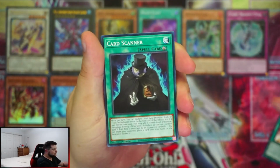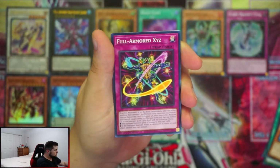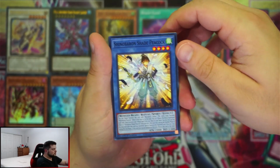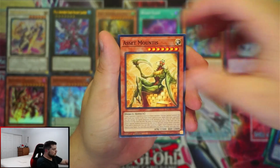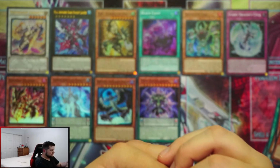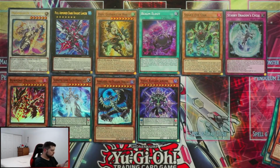Angelic Rain, Card Scanner, Rose Palpaleon, UFO Lights, Full Armor Exceeds, Shino Baron Shade Peacock, so a different version. Sismountis, Watuna, and Switch Point. Choose one monster your opponent controls, and your opponent sends either the following to the graveyard: the chosen monster or the other monsters they control. Your opponent must control 3 or more monsters for you to activate and resolve this effect.